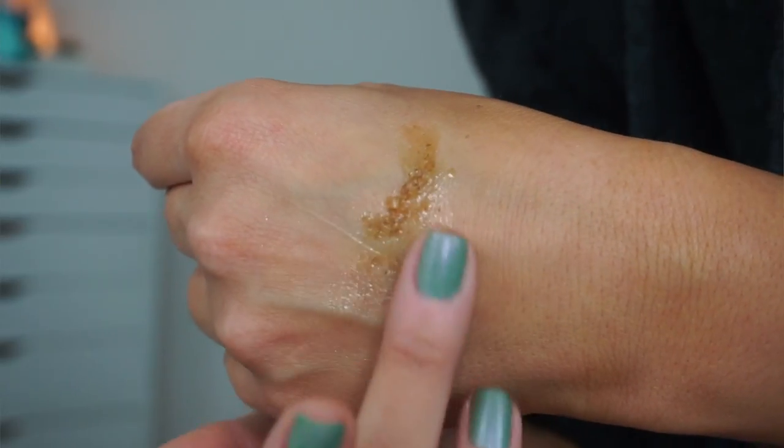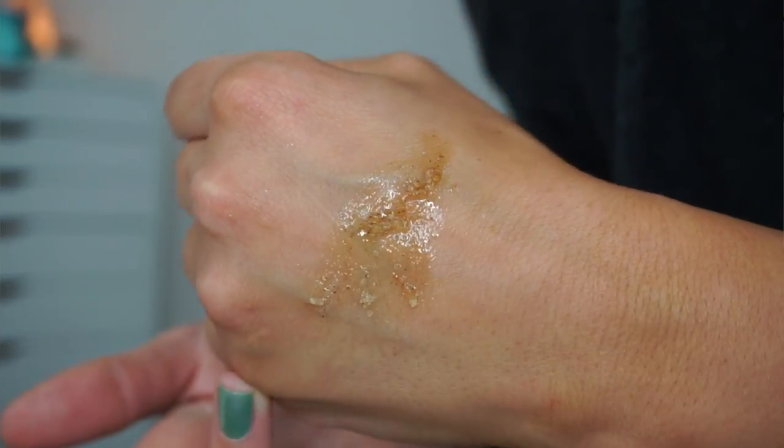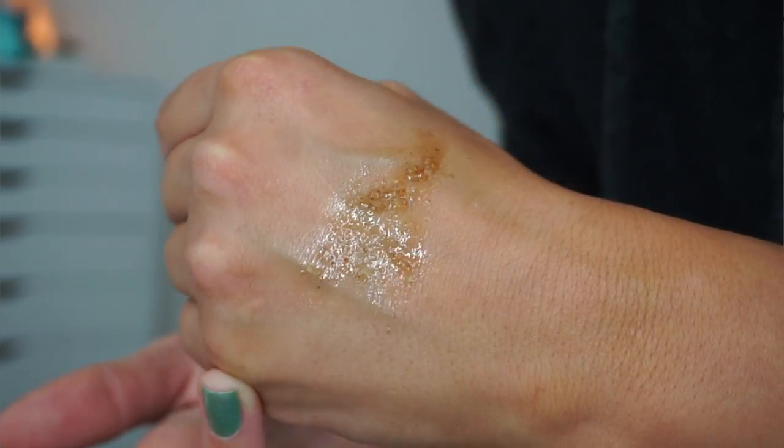So I used this as directed. What they say is work a walnut-sized amount into wet hair, concentrating on the scalp. Add water to create more lather. Gently massage until exfoliants melt away. Rinse. So I put this in my hair and I'm scrubbing my scalp and I'm like, oh, I'm gonna have the best scalp in town. It's gonna be so exfoliated.